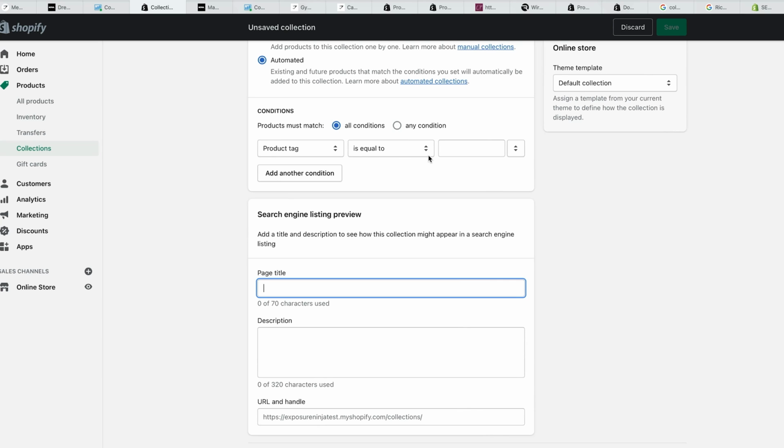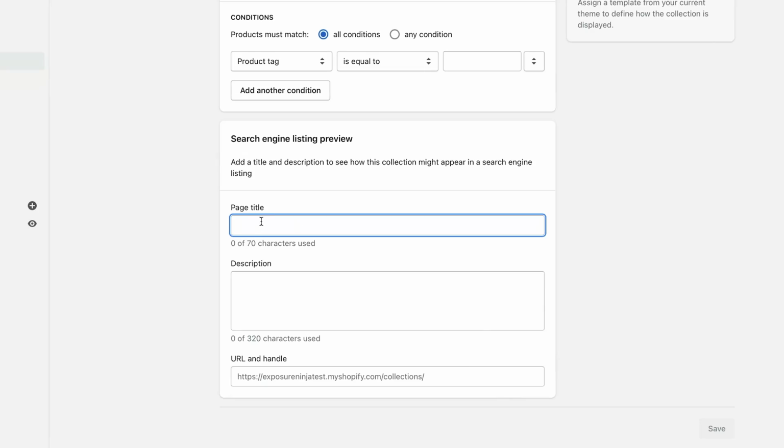But when somebody searches for a term on Google and your site shows up, this is what shows up for this particular collection page. So it's really important. If you have a great page title and meta description, when someone sees your site, they are more likely to click on it, which shows Google that that collection page is more relevant for their search, and that will help your ranking over time.